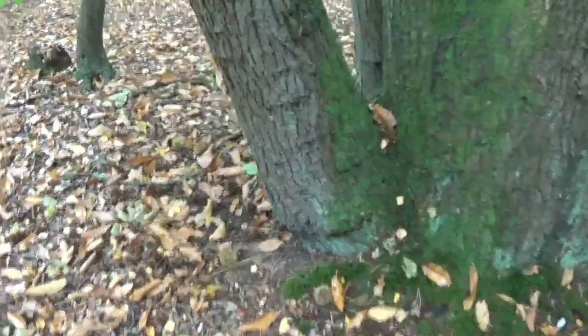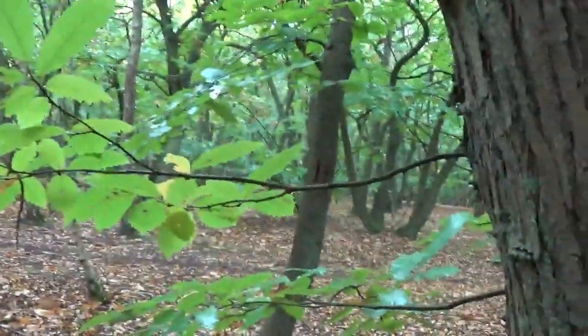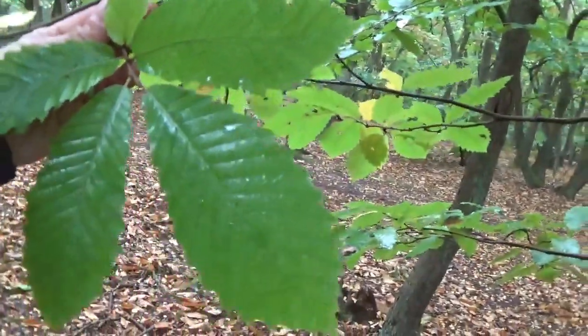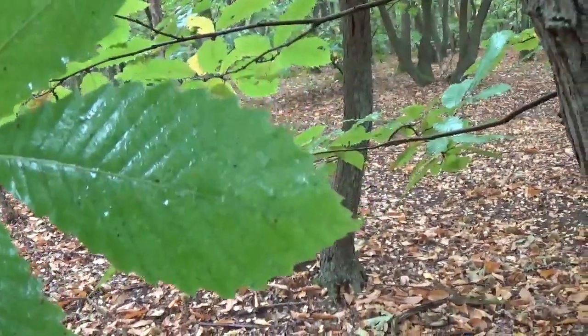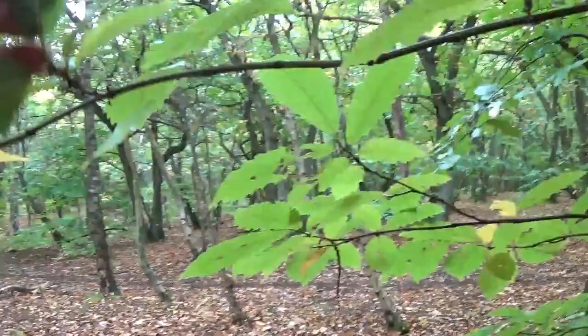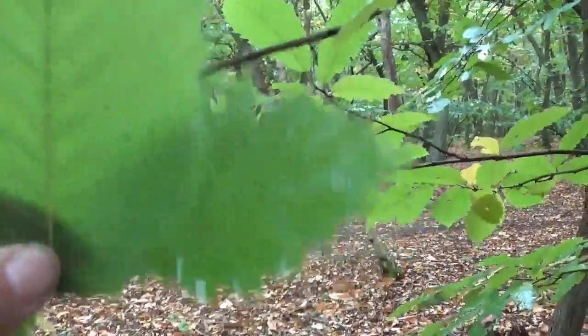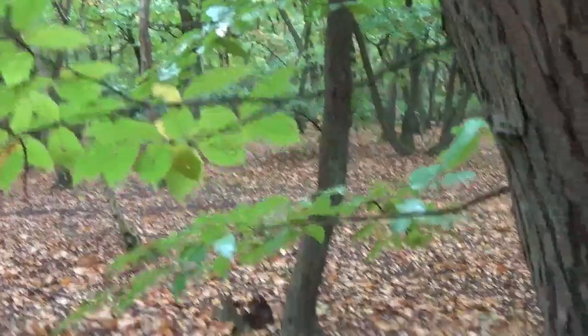You can tell as well by the bark, with nice straight lines in it. But the most common thing people go by is the leaves. They have the typical leaf shape you'd expect to see, with the veins coming on. Underneath you can see all the veins, big lines, and it's waxy on the top. So we're gonna have a look around here.